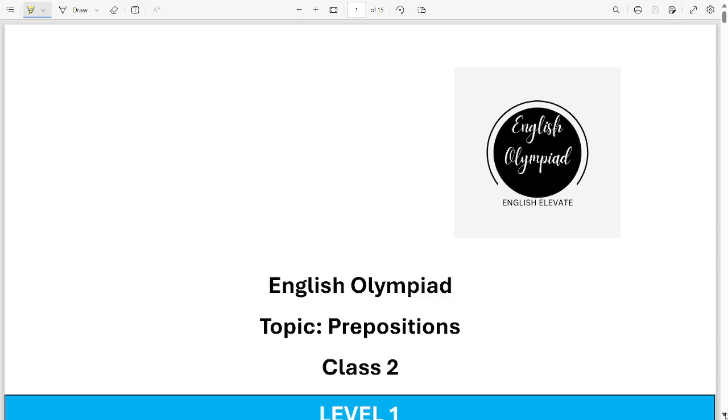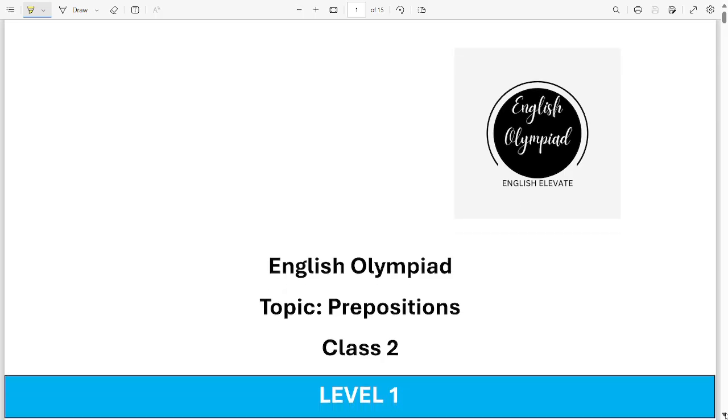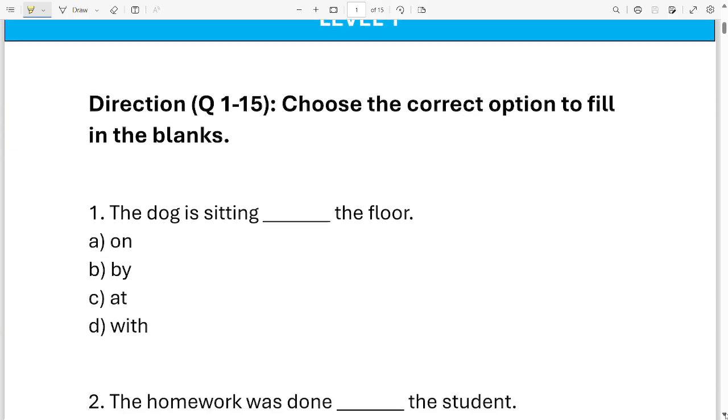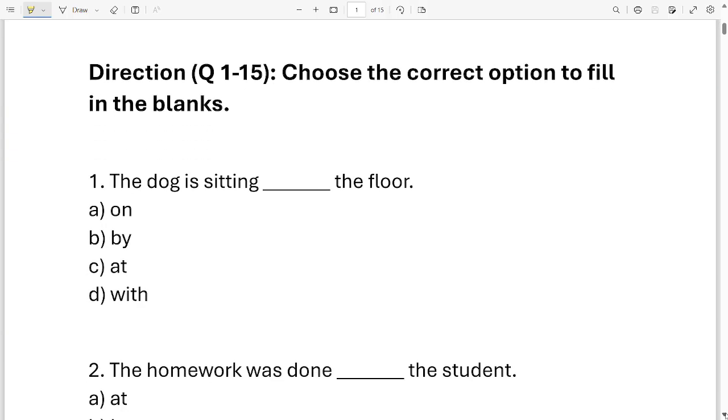Let's start solving International English Olympiad practice paper, and the topic of today's practice paper is preposition. Okay, are you ready? Can we start? Let's get started. For question 1 to 15, your instruction is choose the correct option to fill in the blanks.